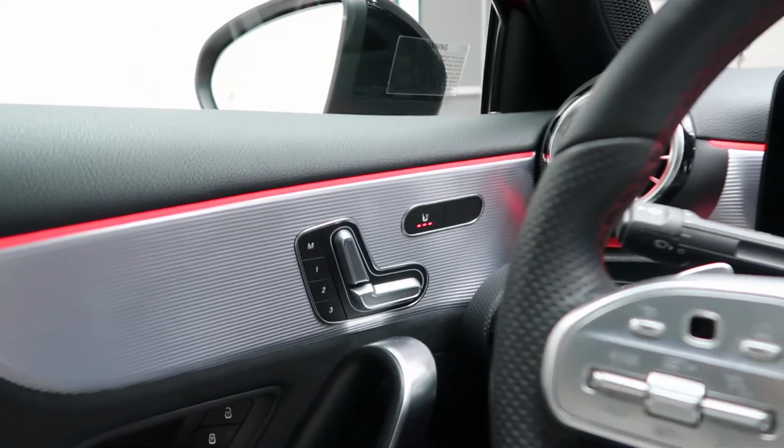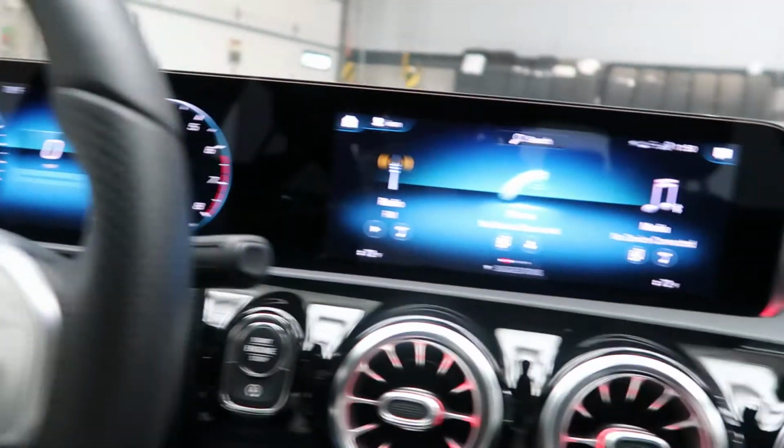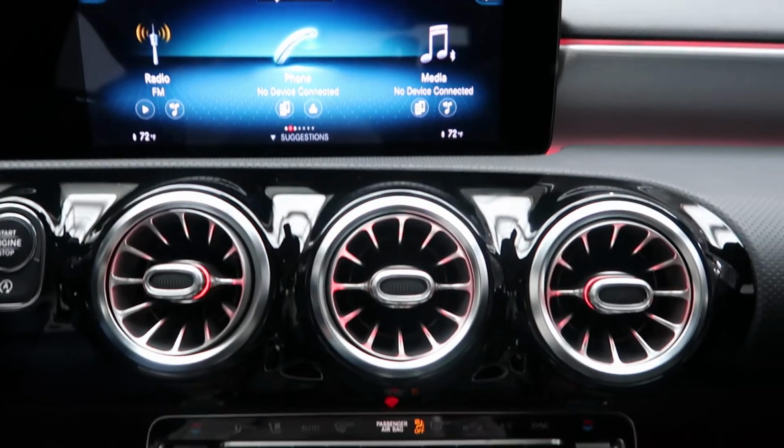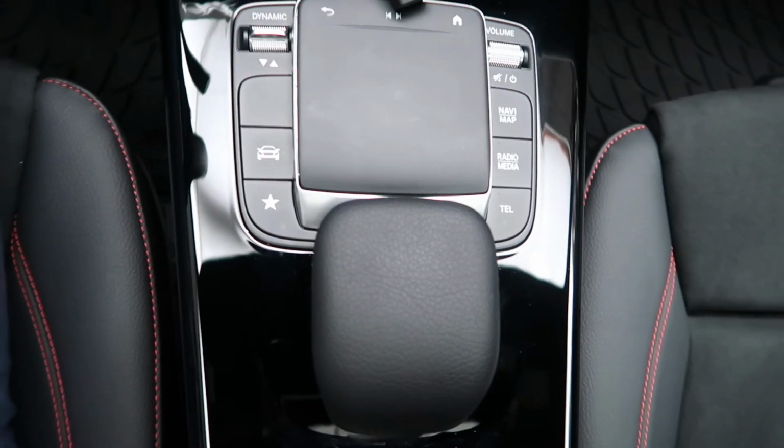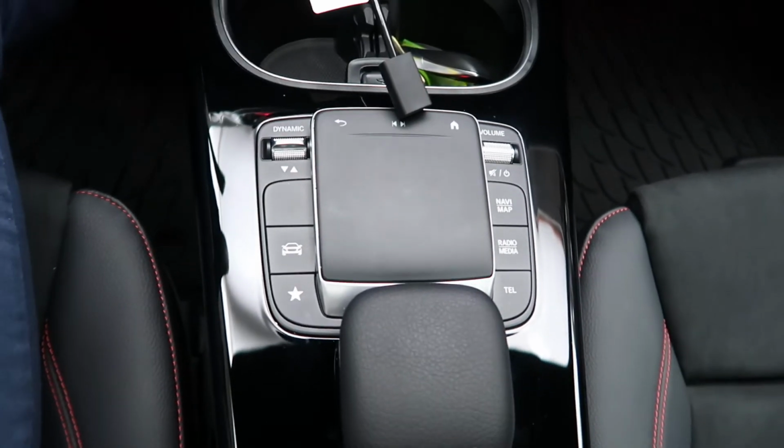I'm switching on the seat heating. Simple as that. You're able to use it as a smart device. Dual climate controls, charging ports, touchpad for infotainment center, dynamic selects for different driving patterns.